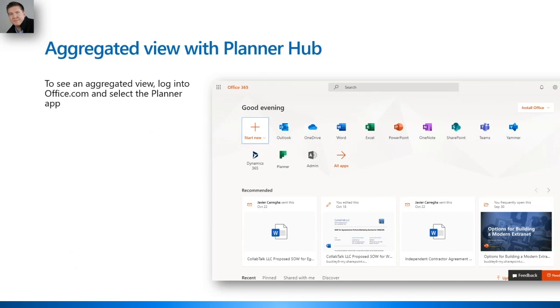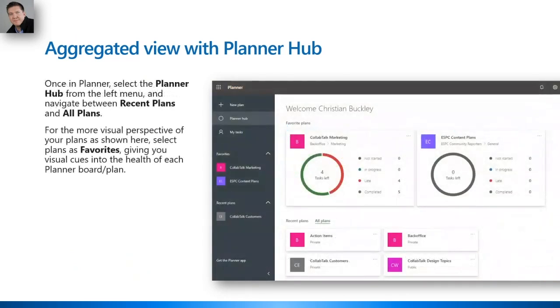You can always log into office.com. And I always recommend, if you're logging in on a different system, when you're done, make sure you log out. But when you log into office.com and go down into Planner, you get over to the Planner Hub site. It'll give you that all-up view.